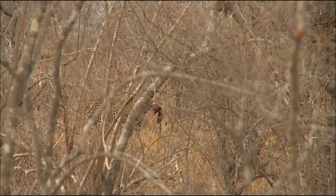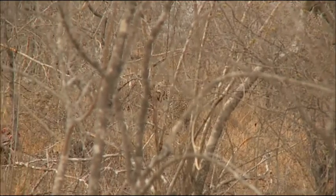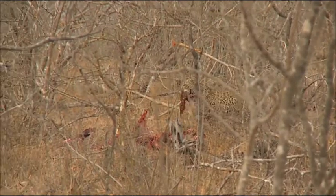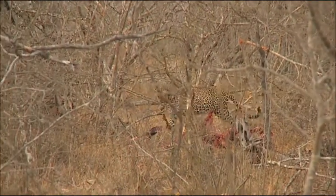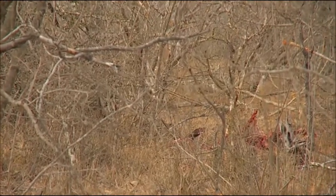Welcome back everyone. After a very slow and frustrating morning for us, we finally found a young male leopard, thanks to someone. Unfortunately he is across our boundary, but you can see him carrying the meat there. It looks like he's made a very big kill. It almost looks like it could be a kudu. I can't really see.